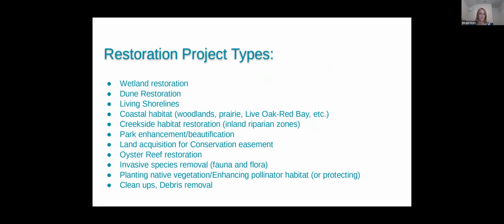So this is just a quick list of different types. Often I think, and myself included, when I thought of restoration before, it was always a picture of planting a marsh, which is a very effective and great type of project. But I would think of wetlands or riparian planting, but you also can restore dunes, living shorelines, different ecosystem communities that are more inland, but still considered coastal lands.